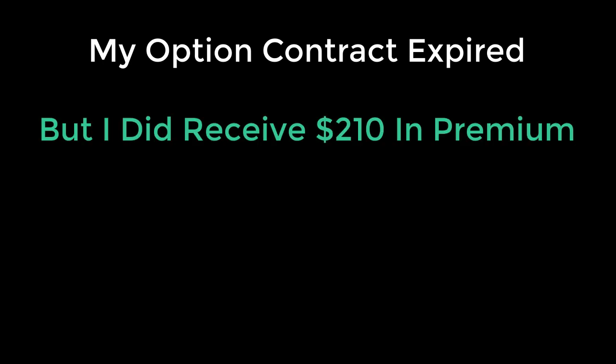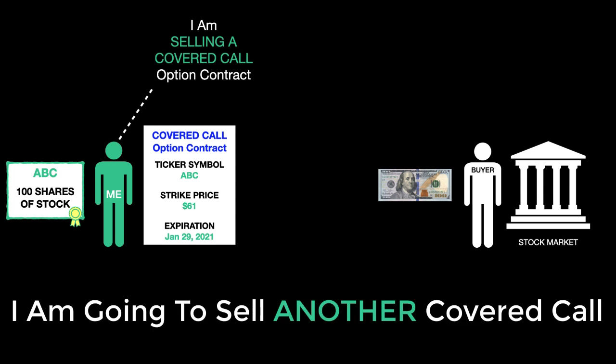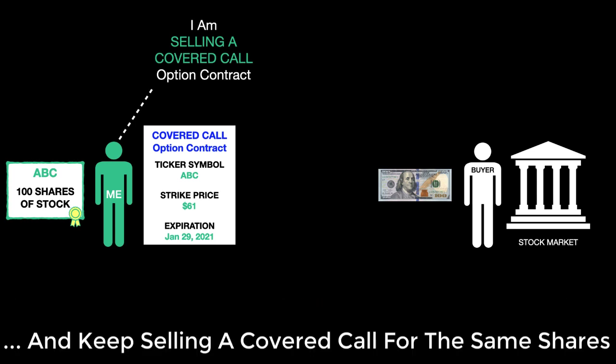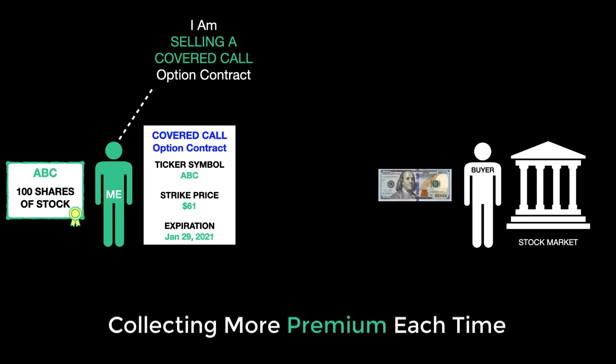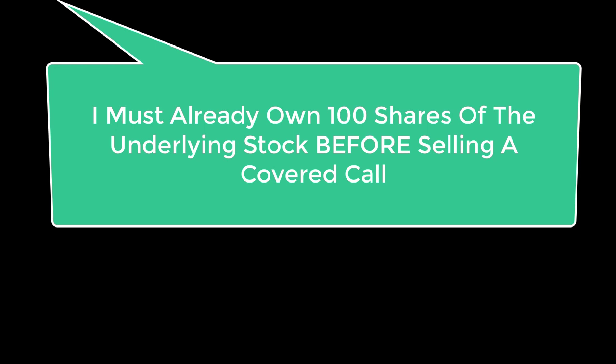But now let's finish out the scenario. So my option contract expired worthless. I did collect $210 in premium. But what am I going to do next? Well, in my simple option trading method, I'm going to sell another covered call. So I'll repeat the process and sell a new covered call using the same shares of stock I have, and then I'll collect more premium. And who knows, maybe I'll get another $210. And if the contract expires worthless again and I'm not able to sell the shares, I'll just repeat the process over and over again.